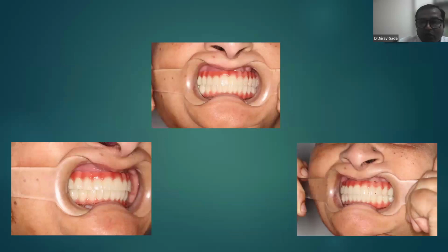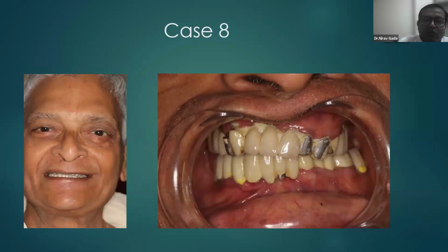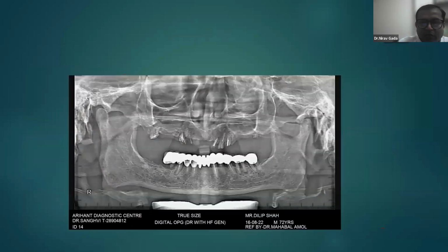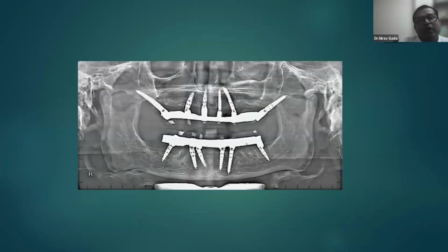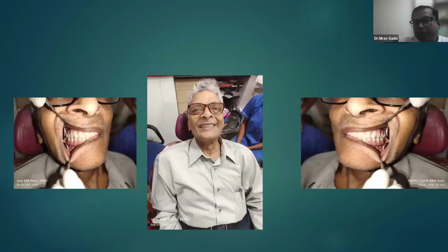Again, we get a very good occlusion. Patient is extremely happy with the aesthetics. This was a very nice case, and is a very simple case with a lot of bone. Here, again, the patient was not ready to wait. When we gave him an option that we can load it within 7 days, he was more than happy. We got a very good placement of the implants in the premaxilla and in the pterygoids. And this is how we close the case with a hybrid kind of a prosthesis.